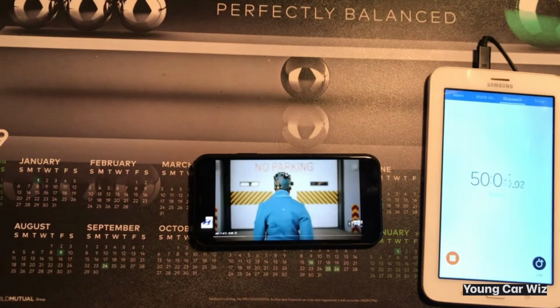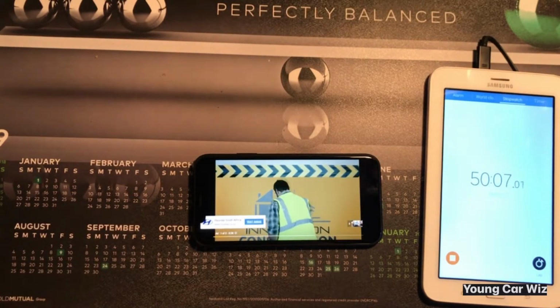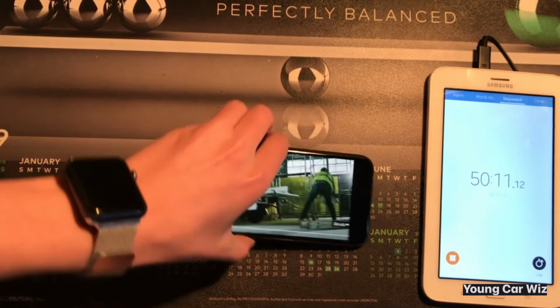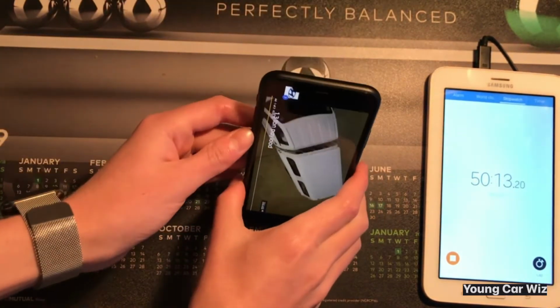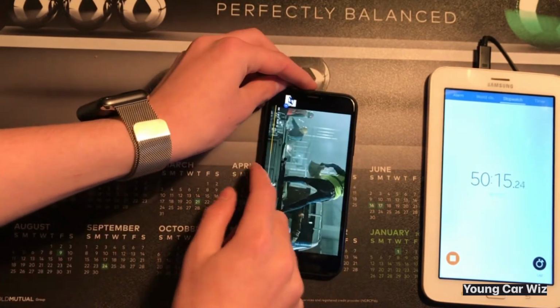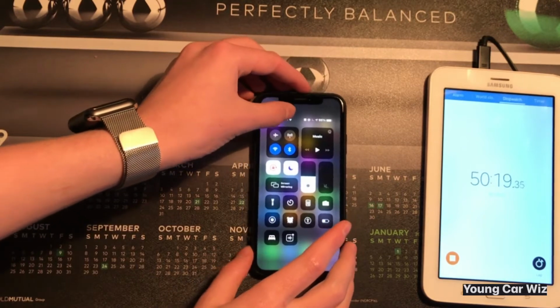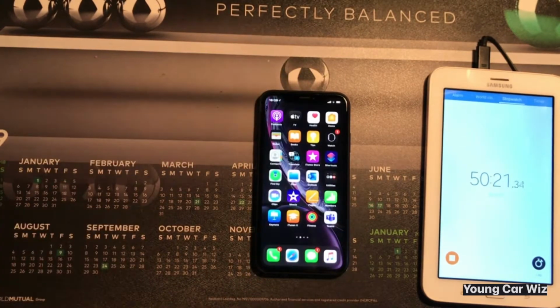Now it has been 50 minutes of watching YouTube. So now we're just gonna go check on the battery. So the battery is at 95%. That is very, very good. 50 minutes of screen time, at 50% brightness and everything, and it's at 95%.